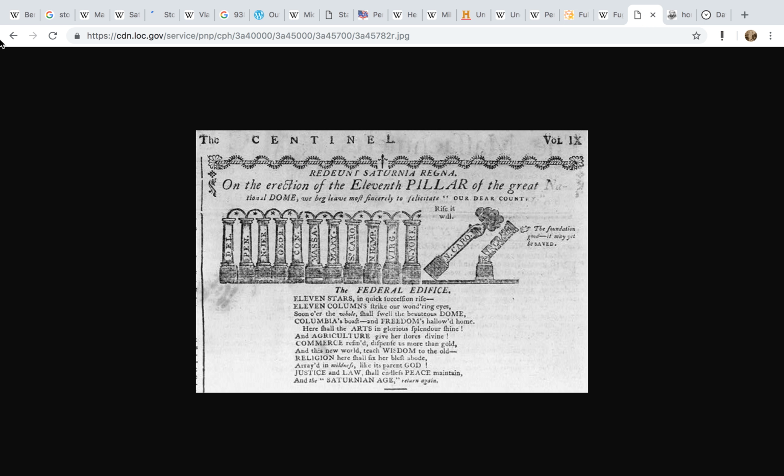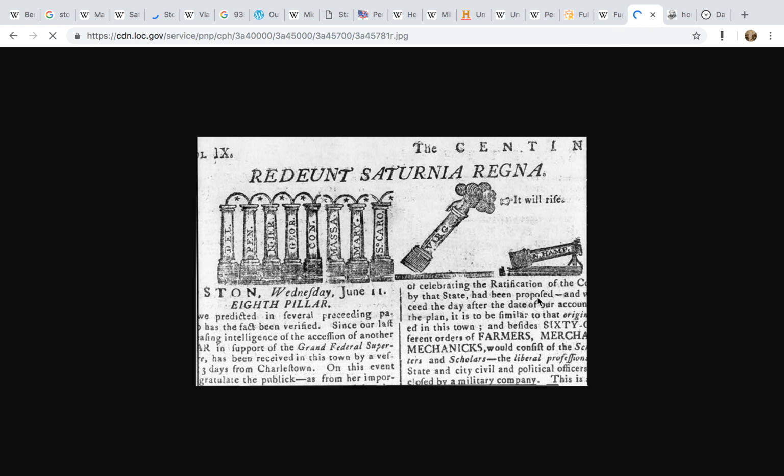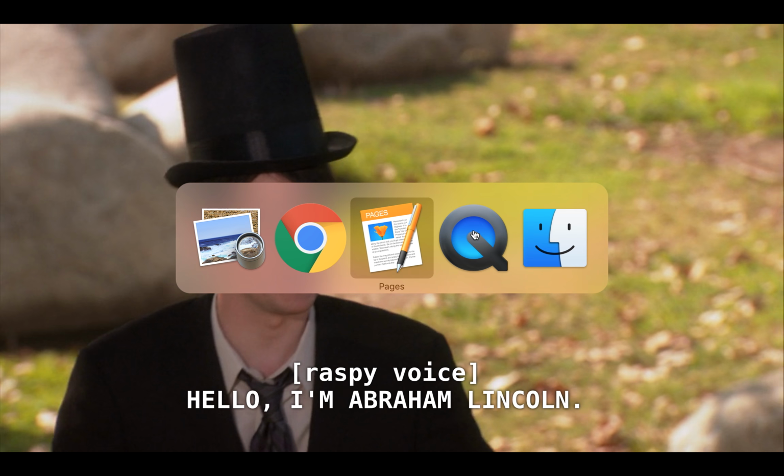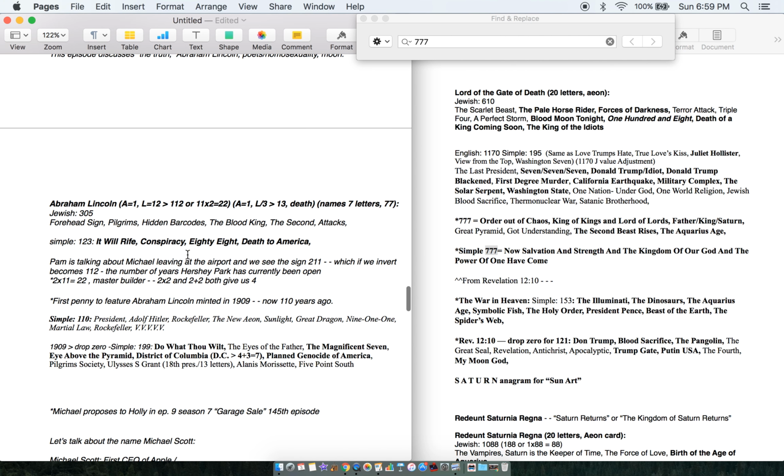And again, going back to these bits here from the U.S. Constitution, on this June 11th date, the first day we saw the first appearance of Redouant Saturnia Regna, the phrase "it will rife" also appeared with the hand pointing to it. And so again, all of that coming into play.